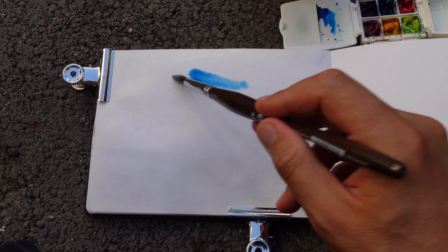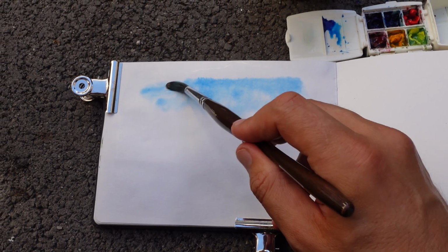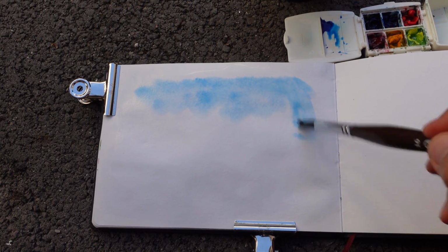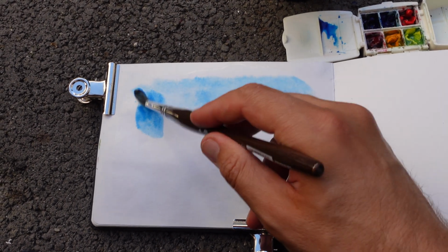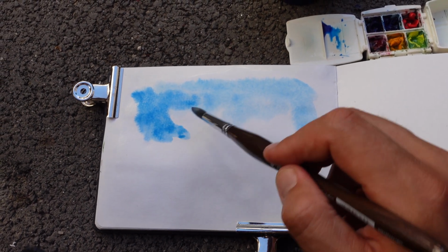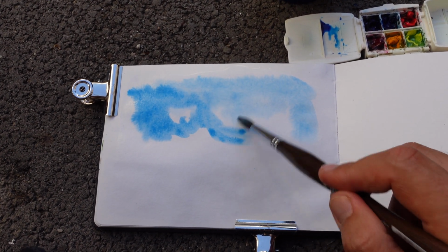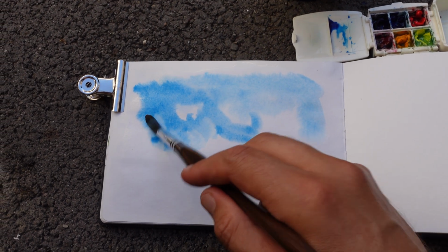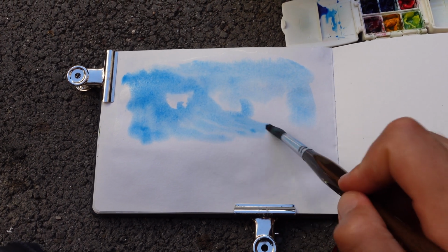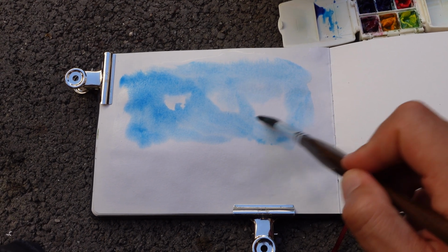I switched to this A5 landscape format sketchbook. It's the same Hahnemuhle kind of sketchbook, only the size is different. Also 200 GSM. This paper, even though it might be cellulose type, acts like cotton type. It's very suitable for wet on wet technique. It's a very good deal for this price, so I'm very satisfied with this paper in this sketchbook.